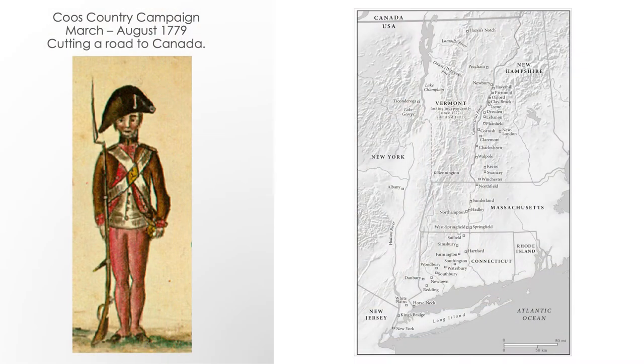Coos Country Campaign. This was in 1779. So even before this, a year before this in '78, there was talk about another possible invasion into Canada. General Lafayette was given charge of that possible invasion in '78, with the attitude of let's move up and go for it.